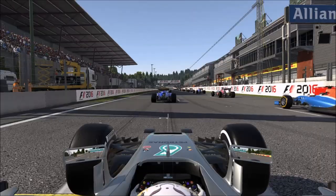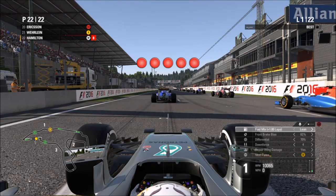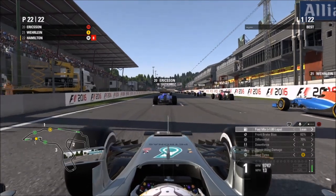Anyway, we're going to chuck it straight into the race as we gear up for the lights. Two lights, three lights, four lights, and five. And we go up at Belgium.